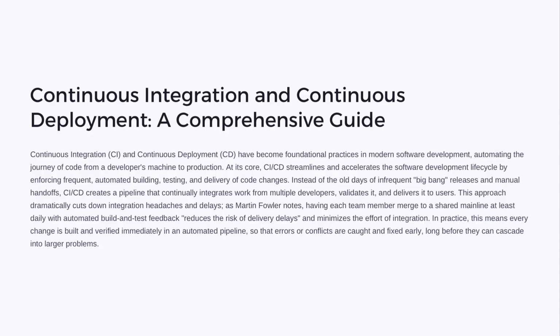CI/CD streamlines that whole life cycle. It enforces frequent small changes, automated builds, automated tests, delivery. It's a constant flow, not those massive risky drops. Constant, small, iterative. That sounds way less stressful. It is. I saw Martin Fowler mention that the key is developers merging to the main code base, like daily, and getting automated feedback straight away. He said it reduces the risk of delivery delays.